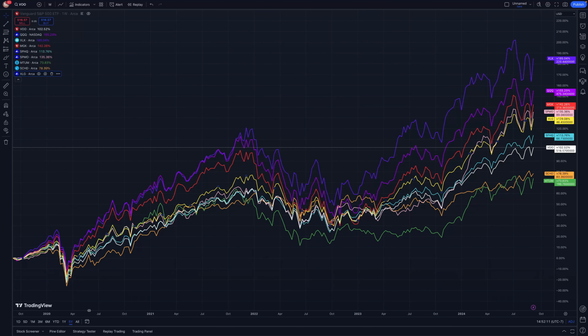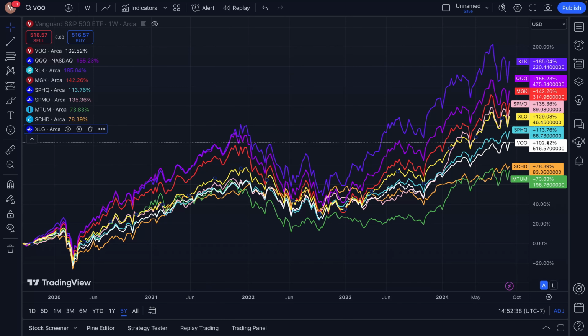So let's look at the 5-year. If we look at the 5-year here, if we look right here at the white line, this is the Vanguard S&P 500 fund. It has a 102% return after 5 years, with the dividends reinvested. So basically out of all these ETFs, only 2 did worse over a 5-year period.